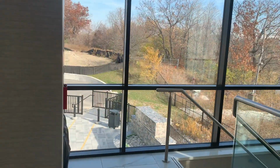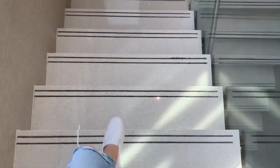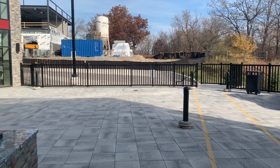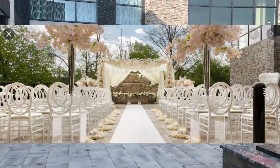So my fiance and I decided we wanted an outdoor ceremony, and they honestly get pretty expensive in the Greater Toronto Area, so I was kind of thinking this hotel might be a good idea, but as you can see, it's nothing special, okay? It definitely looked better in pictures when it was all decorated, so we were kind of thrown off.